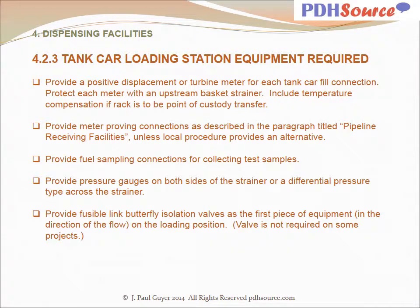Provide a positive displacement or turbine meter for each tank car fill connection. Protect each meter with an upstream basket strainer. Include temperature compensation if rack is to be point of custody transfer. Provide meter proving connections as described unless local procedure provides an alternative. Provide fuel sampling connections for collecting test samples. Provide pressure gauges on both sides of the strainer or a differential pressure type across the strainer.